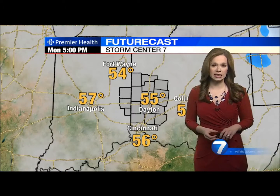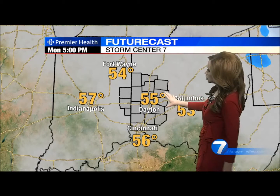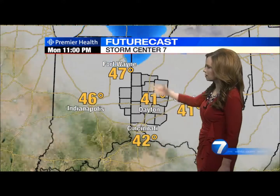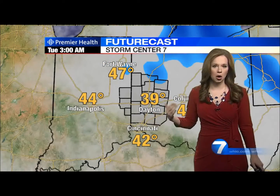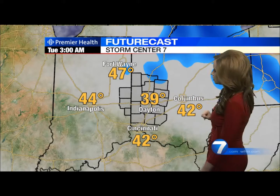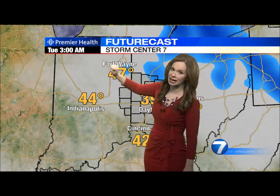We'll also start to see some more high clouds streaming in as we head into the evening as that weak little system gets closer to the area. So here's 5 o'clock. We're in those middle 50s. They're the high clouds that I was just telling you about. They continue to thicken up through tonight. We'll call it mainly cloudy with a chance for a few of those isolated sprinkles passing through across the far north.